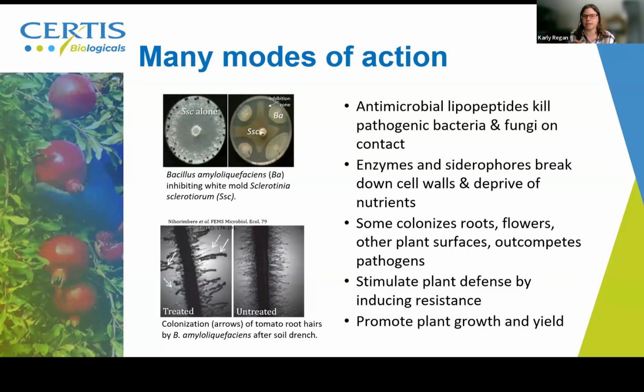Some are going to help colonize plant roots if they're applied as a soil application. They're going to be able to colonize plant roots, or if they're put out as a foliar spray, they might be colonizing flowers and preventing diseases from moving into the flower. So, for example, fire blight in apple is a bacterial disease that moves in through the flowers of apples. So having that flower space already colonized prevents it from being able to get in to that route of exposure. So, sort of out competing the space where pathogens are moving in is another mode of action here.